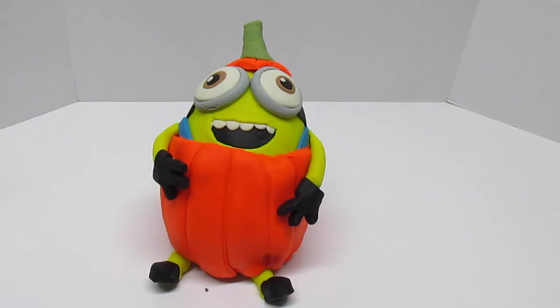This is our minion Play-Doh Surprise Egg dressed as a pumpkin for Halloween. He has one fun-filled surprise egg. When we open up this minion in our opening video, it's gonna be jam-packed with Halloween fun. So make sure you check it out.